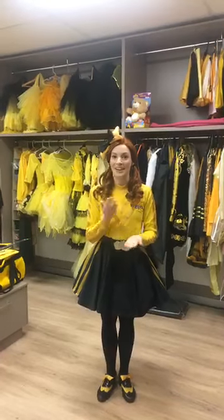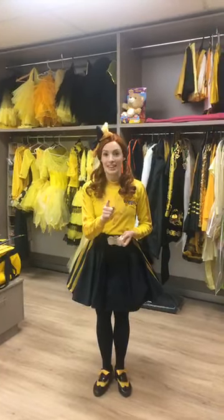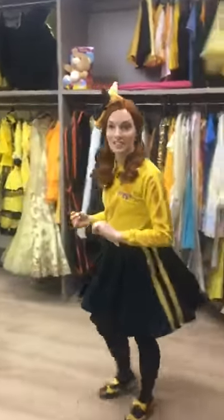I'm going to show you some of the costumes that I wore on the new Emma series, which is airing at the moment on ABC at 10:05 every morning, and it's about to come to Treehouse, but we will send you the details for when it's coming out. Come a little bit closer and have a look at these costumes.